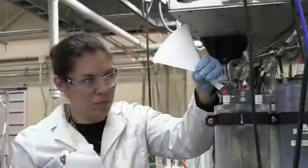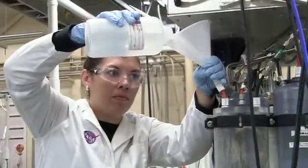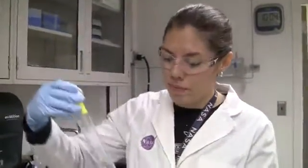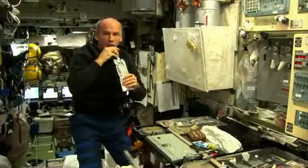My job title is Project Manager for Water Recovery Systems. So what that means is I lead a team of about 10 engineers, and we all work together to develop new technologies for recycling water on spacecraft. So we take the urine, we take the gray water, which is like shower water, all the water with soap in it, and other types of wastewater is what we call it on a spacecraft. And we recycle the water from that to the point where the crew can drink it again, and the cycle continues.